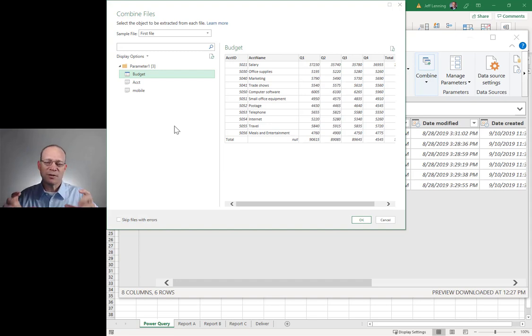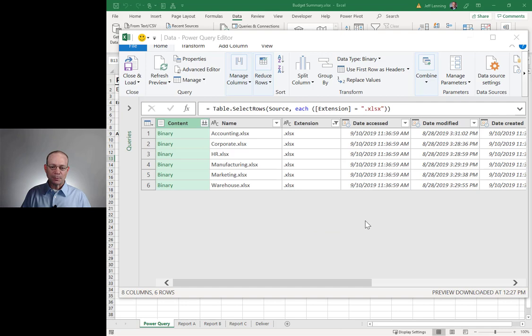And this is beautiful because it's going to lock onto that budget table wherever it is. Even if a manager changed the worksheet name, even if the manager inserted new worksheets, even if the manager inserted new columns and now the table's over to the right or down or to the left, wherever that budget table is, this is going to find it and retrieve it. And that's what we want here. We want to get all of the values from all of the budget tables regardless of where they are. So we click budget and then we click OK.